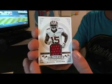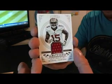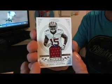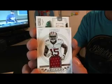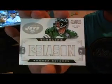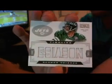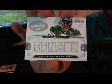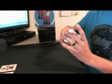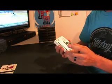We got a Michael Crabtree jersey for the 49ers, numbered out of 99 for the Lakers champs. We got a timeline, second card for the Jets, Boomer Esiason. Numbered to 49, Boomer Esiason for the Jets.